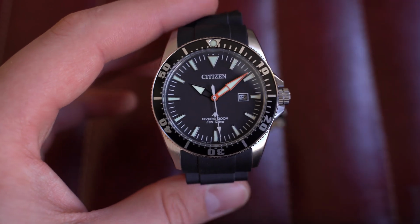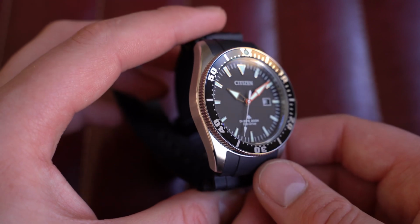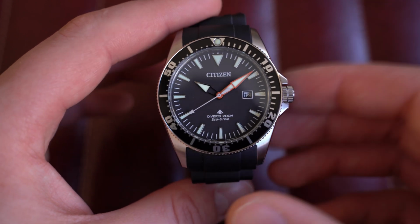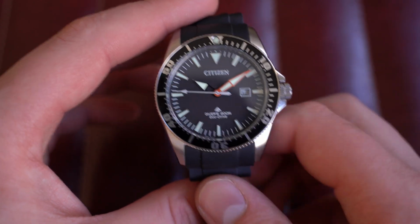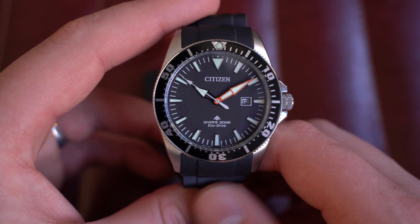So for those of you that don't know, Eco Drive, it's powered by the sun basically. So you keep it in the sun to charge up and off you go. Has a cell inside which holds that power, and it holds it for a very, very long time. My father has an Eco Drive and he's owned it since 2010, and he's never had a cell change on the watch, and it still works today. So that puts it into perspective. What's that, 13 years? That's insane.